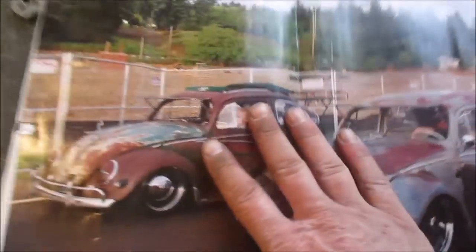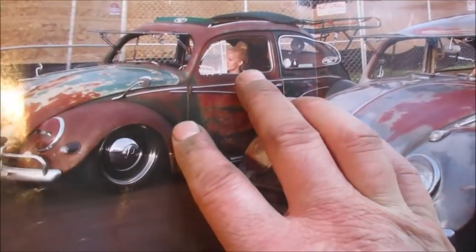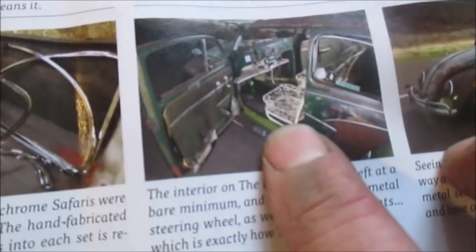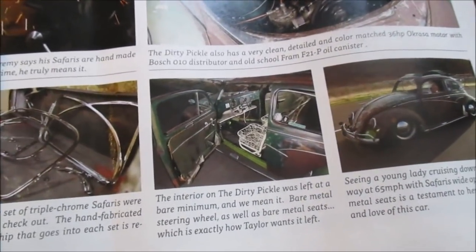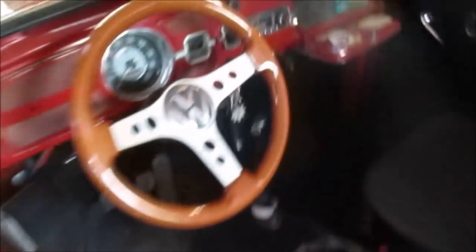There you go. Alright, so here's where the idea came from. You can see this young lady right here is riding around in this green car. They call it the Green Pickle in the magazine. And then when we turn the page, you can see that right there is that uncovered seat, just springs. So we're going to decide, once again, I'm going to decide if that is comfy. Alright, so there's the spring seat in the car.